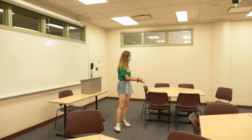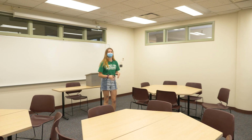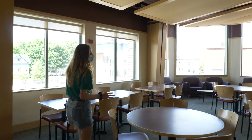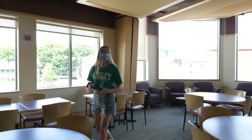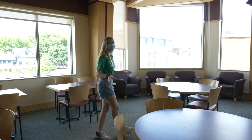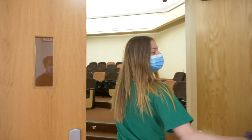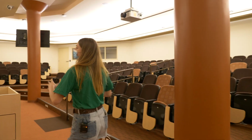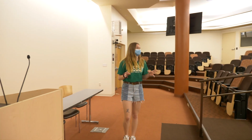We have a lot of circle tables to promote collaborative learning, which we care a lot about. A lot of discussion is important to our curriculum. So this is Porter Cafe. This is a place for our grab-and-go meals as well as taking dining dollars. And it's just a cute little area to sit and study between classes. So here's the Amphitheater. This is a lecture-based hall for bigger classes as well as events.